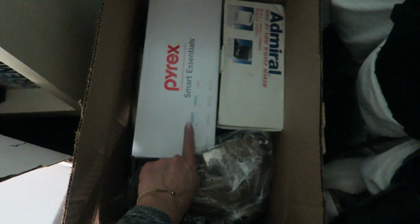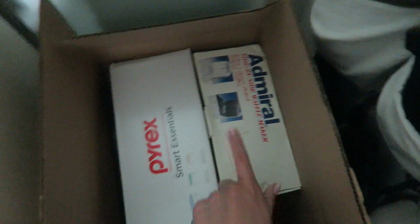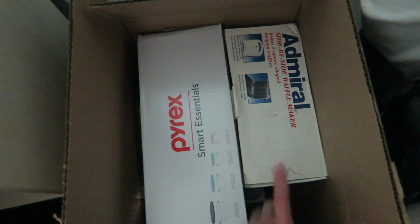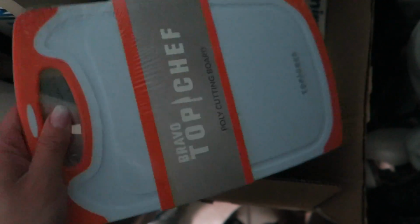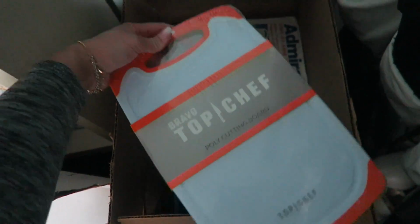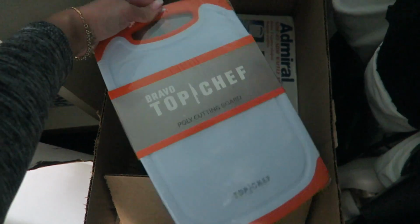But this is more kitchen stuff. I got a set of Pyrex from Macy's. I got a colander also from Macy's. And then this is an old waffle making machine that was my parents', but they're letting me take it. And then I got another baking sheet in here. And then I got this really teeny tiny cutting board that I actually might return because it's so small. I bought another one that's a lot bigger. But this is from Macy's. This is $4 on sale. So I don't know, maybe I'll keep it to use for cutting small things like fruit or something.